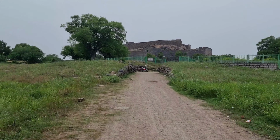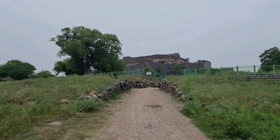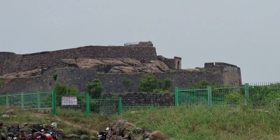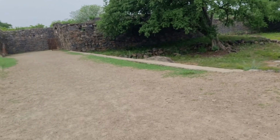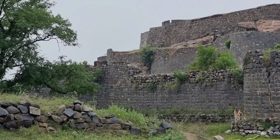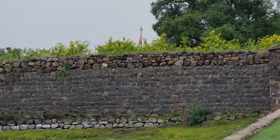Ranjankudi Fort is a 15th century fortress located about 16 kilometers north of the town of Perambalur in Tamil Nadu. It is located 253 kilometers away from the state capital Chennai and 70 kilometers from Trichy. The fort was constructed by Vijayanagar Nayaka Kings, then occupied by Nawab of the Carnatic.